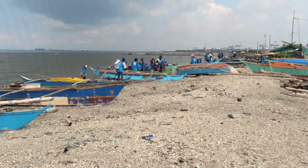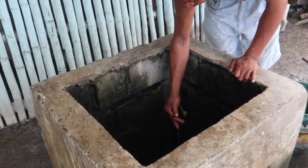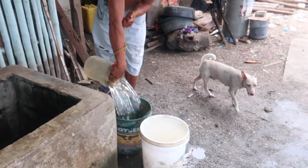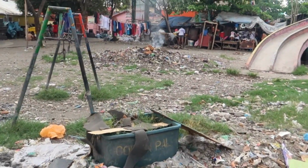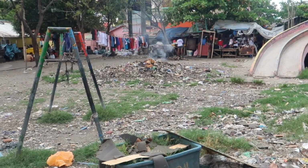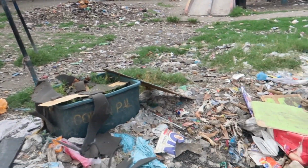People give their time when they can, and someone just told me there's a well over here. Looks pretty deep, but I don't think it's drinkable. So just good for a shower. So I'm just leaving Baseco beach now, and you can see over here is a garbage fire. Unfortunately, this really is still a thing around Manila City. That might change soon, I guess.